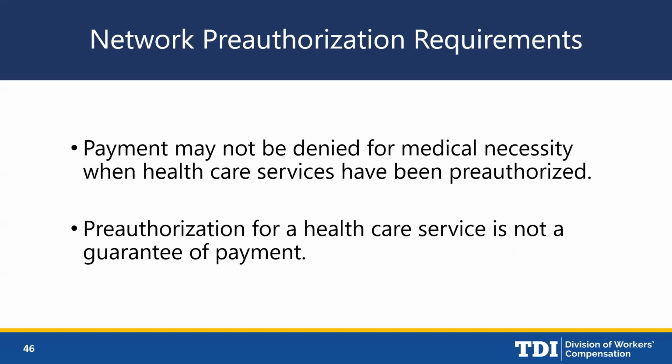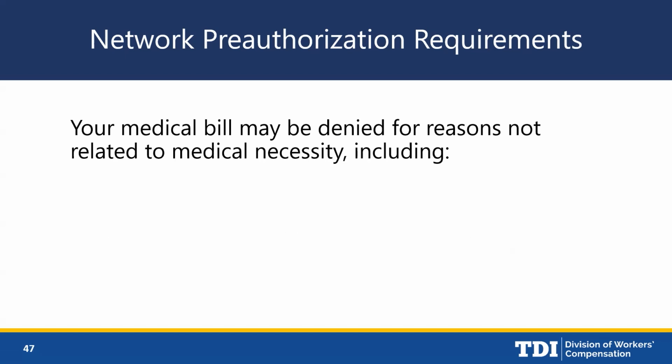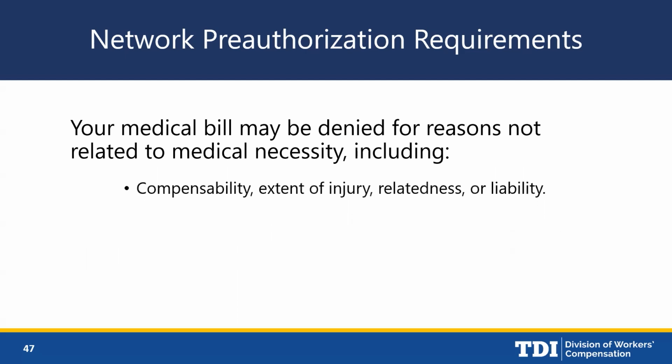But however, you need to understand that just because you got pre-authorization, that's not a guarantee of payment, because there are other issues for a bill not to be paid. But if your service needs pre-authorization, obtain that pre-authorization and knock the medical necessity defense off the table. You've covered it during pre-authorization. The other reasons your medical bill may not be paid are issues about compensability, extent of injury, relatedness, or liability. We call that SURL. So those are reasons. Not the same. Those are different from medical necessity.